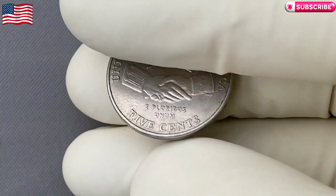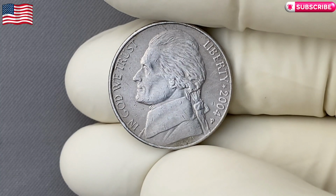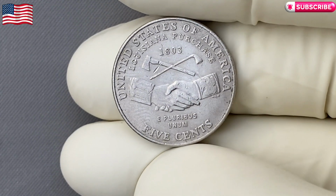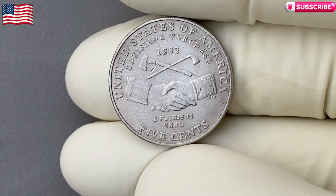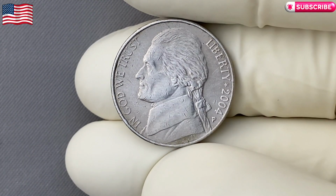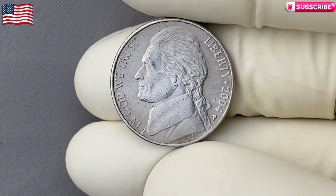If you think you might have a 2004 Jefferson nickel, it's time to take a closer look. Examine the coin carefully for its design details and overall condition. A high-grade coin will have sharp features, a flawless surface, and no signs of circulation damage. Pay particular attention to the clarity of Jefferson's portrait and the intricate details of the reverse design. These are critical factors in determining a coin's grade and value.